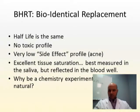You have certain characteristics that are the benefit of why you're going to take it. They are common sense physiologic reasons. Okay, the half-life is the same, so it's going to stay in your body. It's going to be processed in your body the same as the natural hormone you make. And that's a benefit. That's a plus. It's not going to ionize, go into your tissue for 20, 30, and even longer decades. Okay, it's not going to do that. So there's really no toxic profile. Is that clear? It's going to have the same profile that your body would naturally have because it's identical to the hormone that you're making.